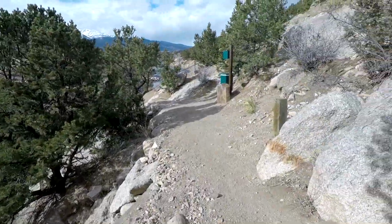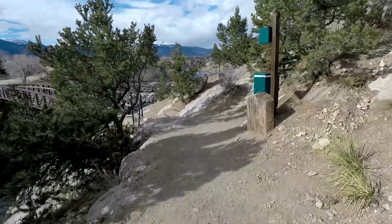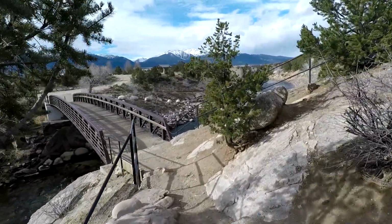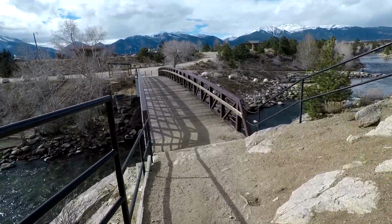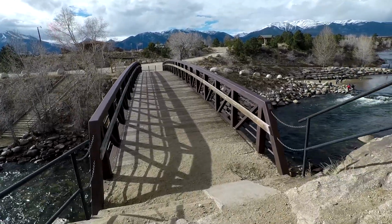Alright, so we're at the end of the trail. Just like I promised. And I don't mind to tell you, I'm tired. This has been a really good walk, but it's taken all of my strength. But here's the bridge right here that you've seen on the last video.